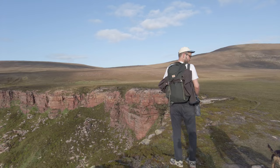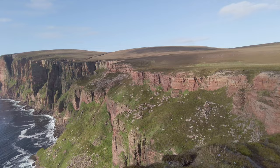And the Old Man of Hoy is just here. Check this out. Feels like this shouldn't have anything underneath it. No, it does. Yeah, you've got to be careful on the edge. I'm glad we came on a really still, sunny day. Yeah. You have to be really careful on the edge here, I reckon. Yeah. Wow.